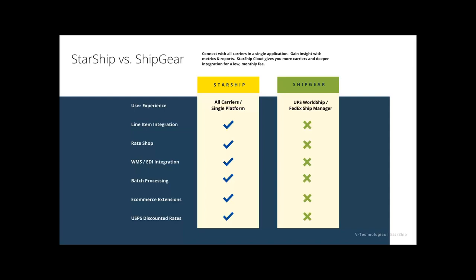So we just wanted to put this slide in here in case anyone has any questions about ShipGear compared to StarShip. As you can see, with ShipGear, you're going to have to use the carrier's shipping software, whereas with StarShip, you can do multi-carrier, multi-mode through one user interface. You're going to gain access to the carriers and the LTL shipments, all right through StarShip. You don't have to jump back and forth between two different shipping softwares. StarShip also brings in line item integration, whereas with ShipGear, it's just the header information.